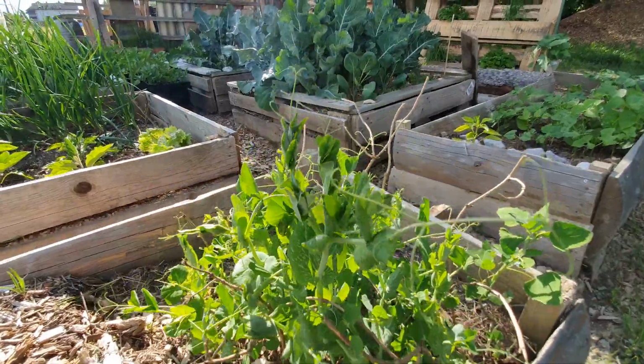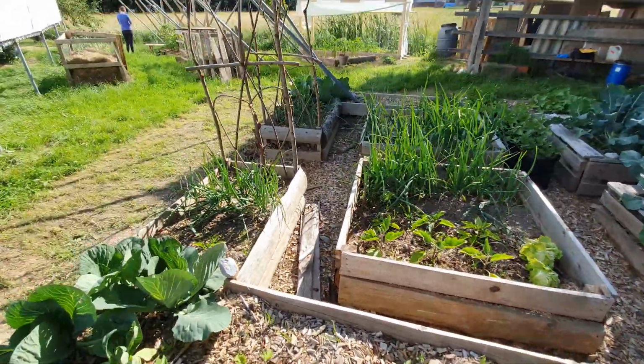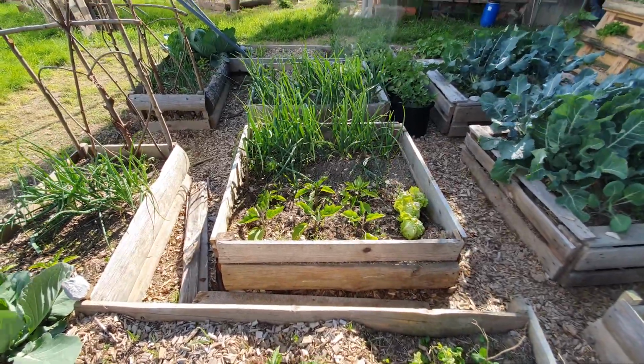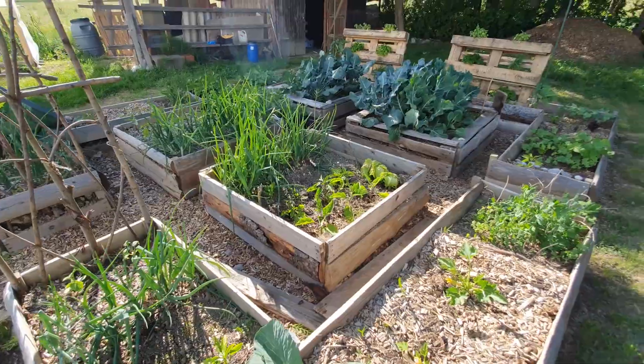Here in the middle, I'm testing which soil mix is the best for the raised beds that I have. And as you can see, the raised beds are full of summer crops.